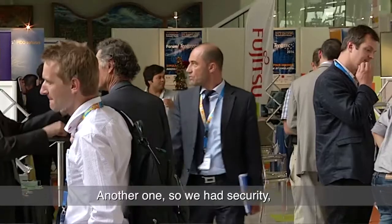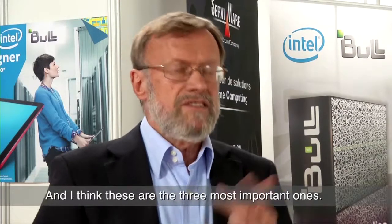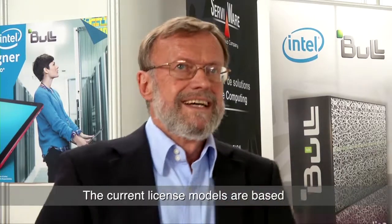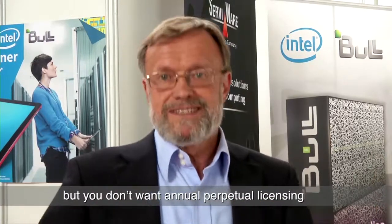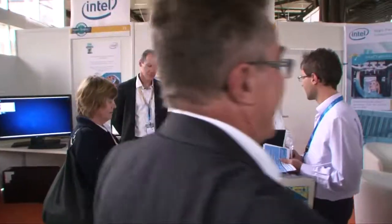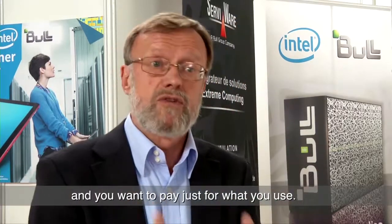Another one, so we had security, we have big data. Another one is licensing. And I think these are the 3 most important ones. The current license models are based on annual perpetual licensing, but you don't want annual perpetual licensing obviously in the cloud. You use your application software for 1 hour, 10 hours, 100 hours, and you want to just pay for what you use.